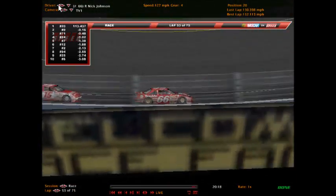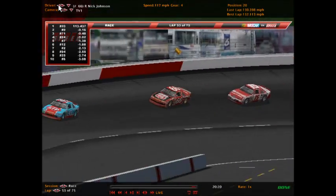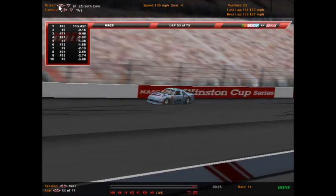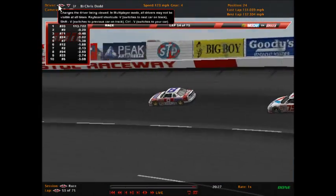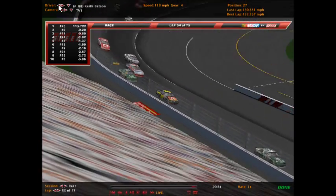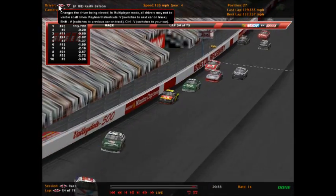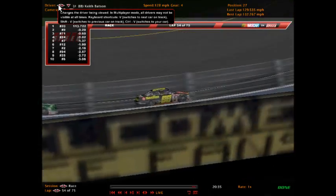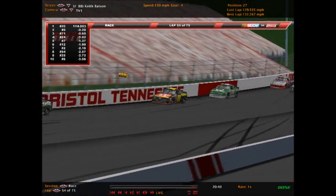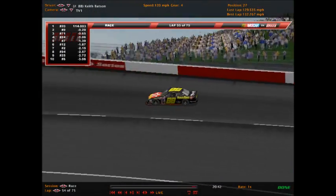Nick Johnson and Matt Dallio battling for 20th position. Zed Weinstein in 22nd. 23rd is Seth Cole. Chris Dodd in 24th. 25th is Cole Baker. 26th, John Gilbert. 27th is Keith Batson. Batson, usually a good short track racer in his own right, has raced at tracks like up in his native state of Maine, up in the Oxford Speedway.